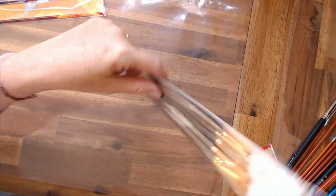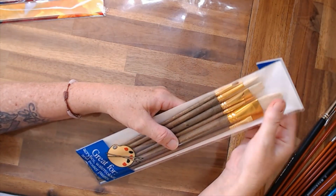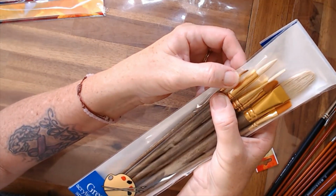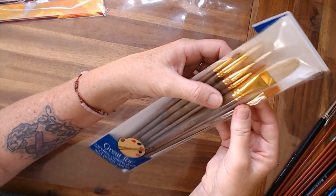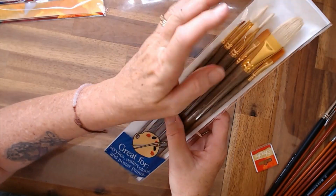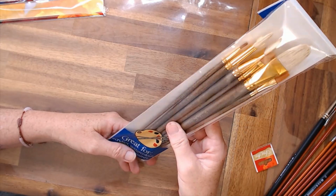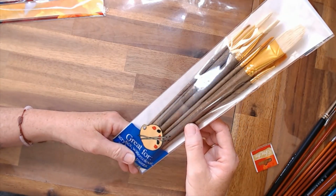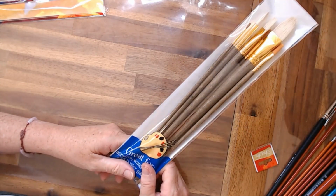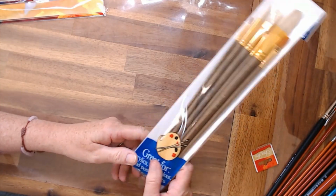This one is just a cheap set of synthetic hair, so they're not really anything, quite underwhelming. I'd assume that one there is going to be my least favourite out of this lot, but for hobby or glue or whatever, these ones come in handy. As you can see, there's still the stiffener in them. So acrylics, watercolor and poster paints. Would I recommend them for watercolor? Probably not. But anyway, I bought them because they were on sale for about $4 a pack, and I just grabbed them because, to be honest, my brushes were getting low.